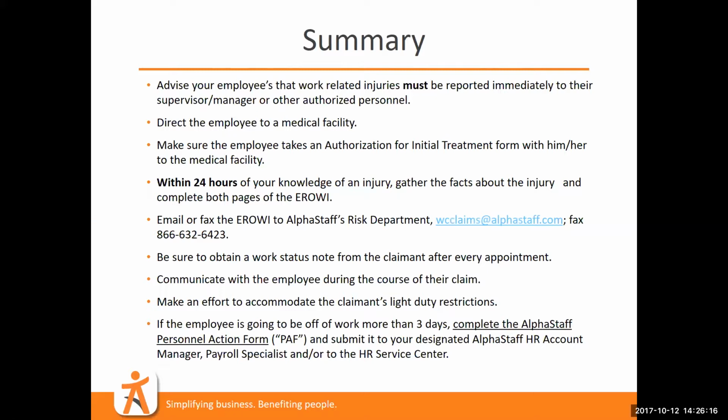And then again, you should have a panel or an urgent care facility to send them to. Yeah, most states have a posted medical panel. If not, like I said, usually the closest urgent care. If it's life-threatening or they feel it's life-threatening, 911 or hospital.